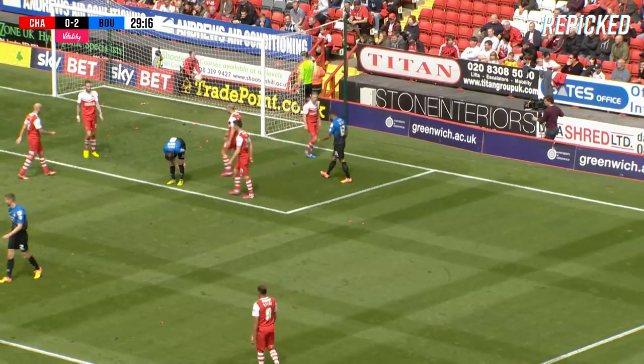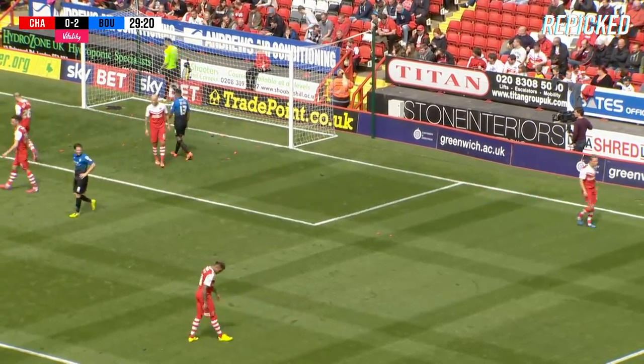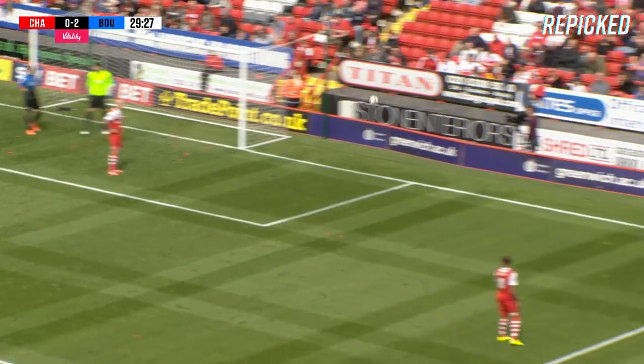Defence into attack in the blink of an eye. Well, it was, and it's Simon Francis that tried to put Callum in this time. Even the goalkeeper, look, he's holding on to the ball. He's trying to take the sting out of the corner so they can get their breath back, Charlton.